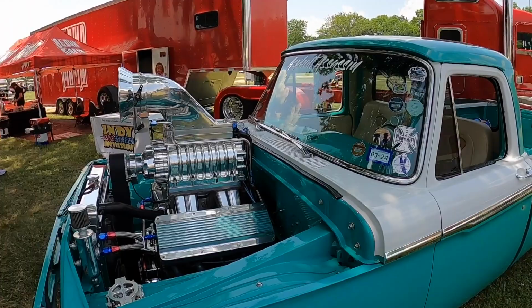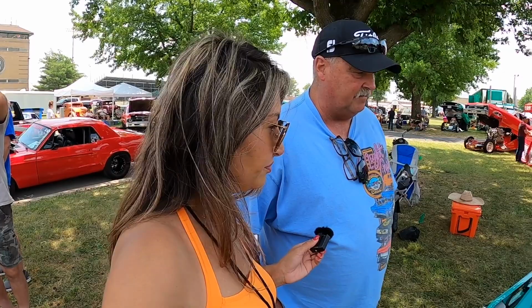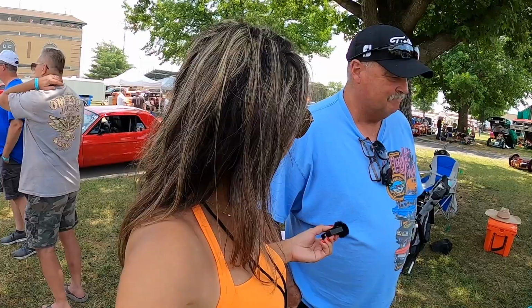871. Yes. You don't see the big blowers on trucks that often. No, you don't. But there are a few. They're coming around. And when I do, they're short beds. Like I said, I love the fact this is a long bed. You don't see many of them. I've seen the blowers on a few of the Chevy trucks, but I haven't seen one on an F100. So this is super cool. And the fact that it's a long bed.